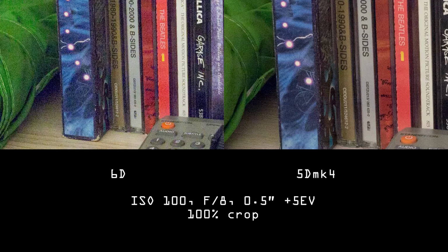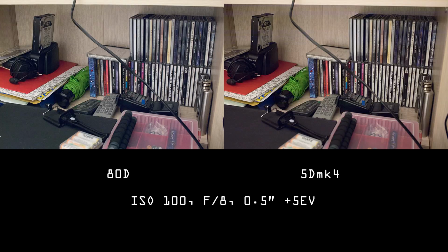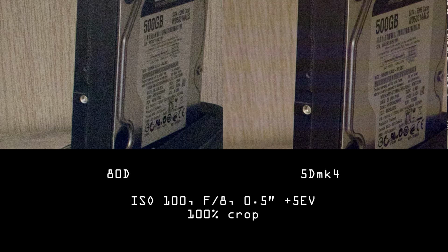And now, grab the popcorn because the next comparison will be interesting. This is the same scene from Canon 80D. There isn't a single trace of banding. Yes, overall noise is visibly stronger and there is yellowish color cast in darker parts of the image, but not a single line of banding or color noise is introduced.